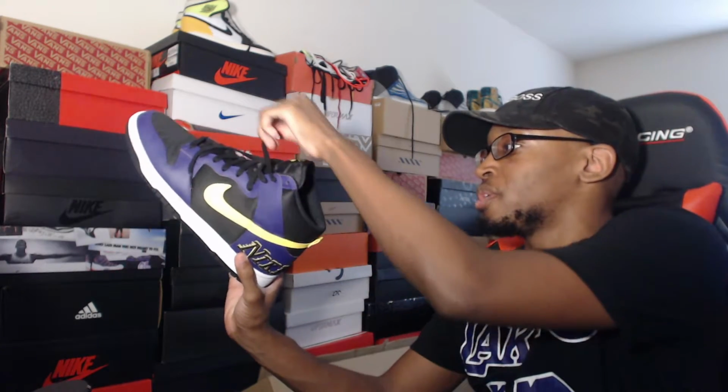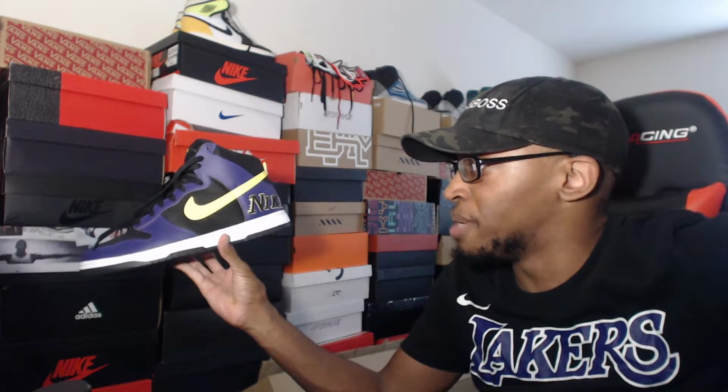I really do like these. When I was at that store, maybe they had some more Dunks in the back, but I didn't really see a bunch of different Dunks, or if there were some there, they were probably mad expensive. But with these, you can actually get them on StockX for like $100 and something.